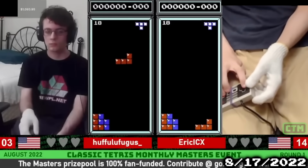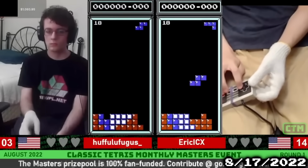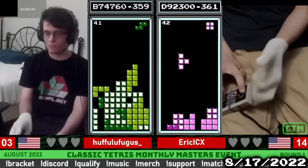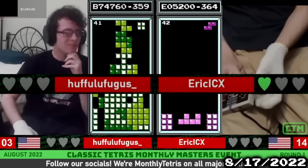These were quite possibly the two best Tetris players in the world, trying to score as high as they could against each other. Game 1 began, and it was clear both of these guys came to play. They both made it to the kill screen, before Huff finally topped out in level 41. Game 1 went to Eric.